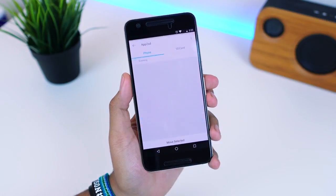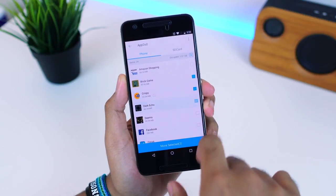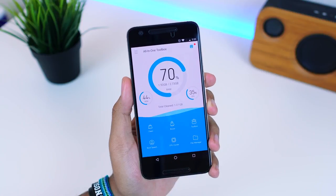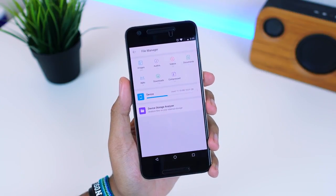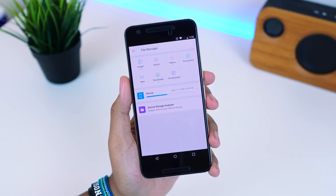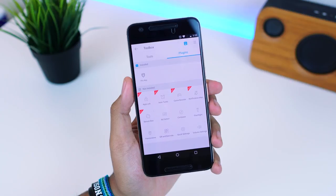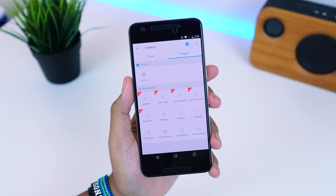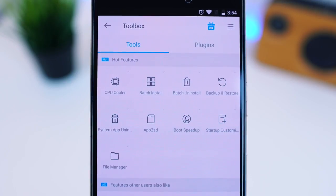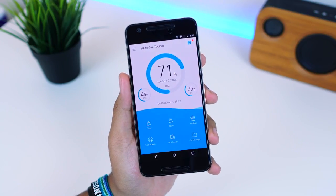processes. Other features include App to SD, which lets you move applications from your device's internal storage over to your external storage if your device has that. You've got a built-in file manager, which is super handy so you don't have to go and download a separate app, and if you're rooted, you can use this app to uninstall system bloatware. There are also a bunch of plugins that you can grab from the Play Store, like a QR and barcode scanner, an application lock feature, an ad detector, and more. This is a great all-in-one tool to use to keep your device running at 100%. Definitely give this one a shot.